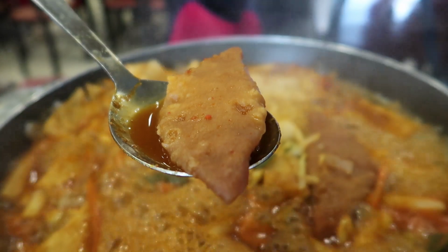I'm not sure what this is. I think it's a fried mandu, like a fried dumpling. We're gonna eat this first because it's supposed to be a bit crunchy. I think it's still crunchy. I'm not sure there's anything inside, but it's good.